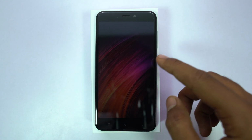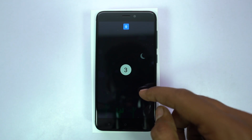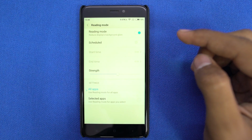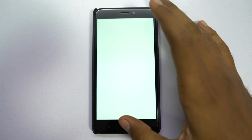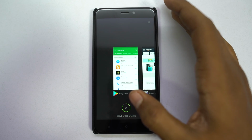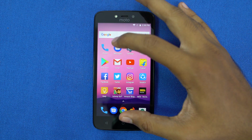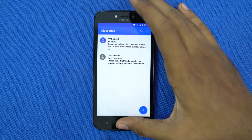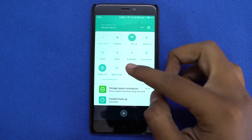Redmi 4 comes with MIUI 8 on top of Android 6.0 Marshmallow. And it has a lot of software features like dual apps, reading modes, secondary space, and so on. But at the same time, it's not as responsive as Moto. After a few days of usage, Redmi slows down quite a bit. Even the memory management is better on Moto C Plus. If you want a smoother experience, Moto C Plus is the winner. If you want more software features, Redmi 4 is better.